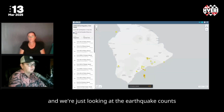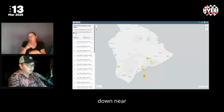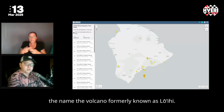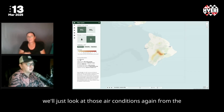And we're just looking at the earthquake counts around the island, still relatively low, with a few earthquakes over the past week down near the volcano formerly known as Loihi. And finally, we'll just look at those air conditions again from the VOG.